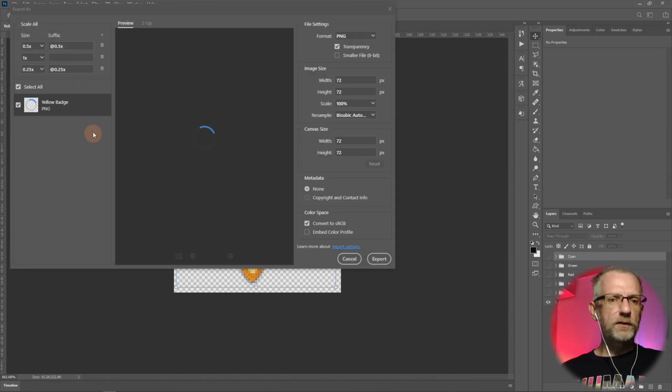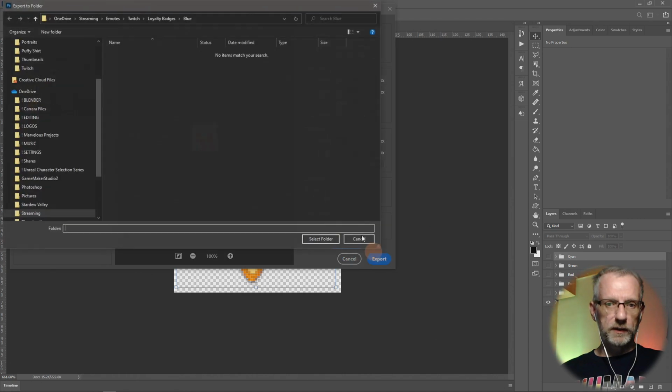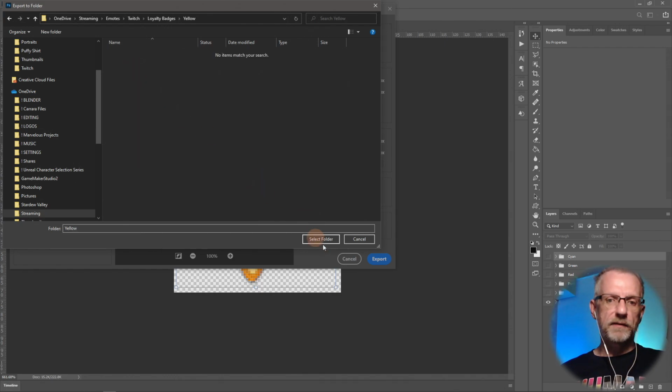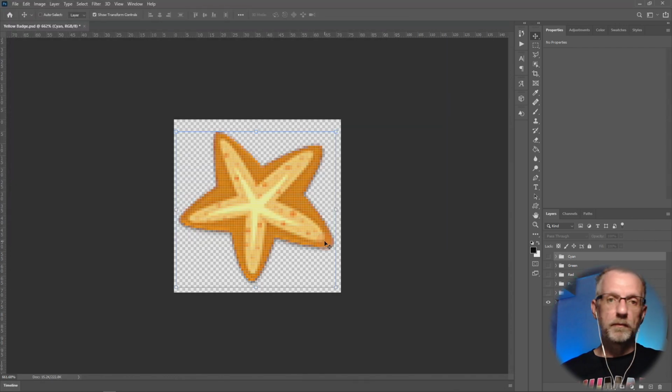Yeah, so this allows you to have several size variations, which is what we need for Twitch. Yellow badge. Export into, of course, the yellow badge folder. So new folder, yellow. I don't know why Twitch can't do this at their end, that you upload one logo and it then creates all the sizes. I don't know what the major issue is with them.